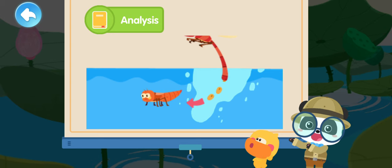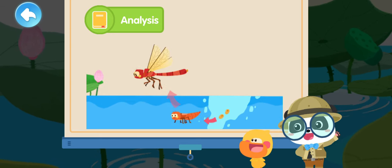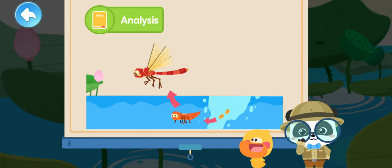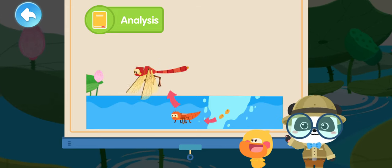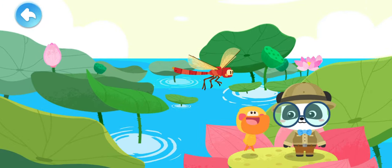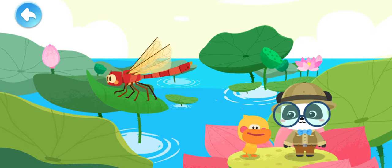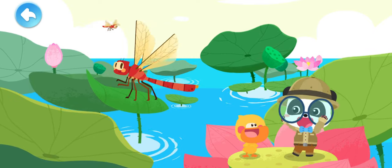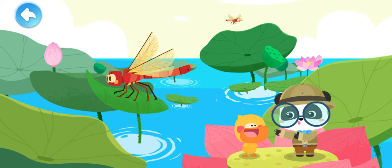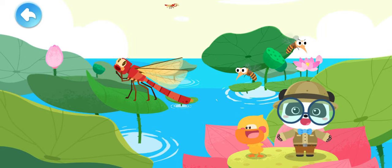The eggs hatch into dragonfly larvae in water. The dragonfly larvae emerge from the water when growing up. They grow wings and turn into dragonflies. When the dragonfly grows wings, it can fly freely in the air and catch insects. You're right! A dragonfly can eat many insects a day. It is the master of killing pests.